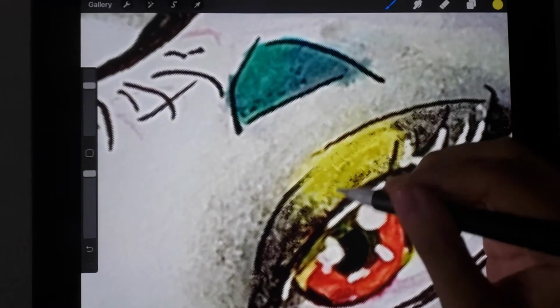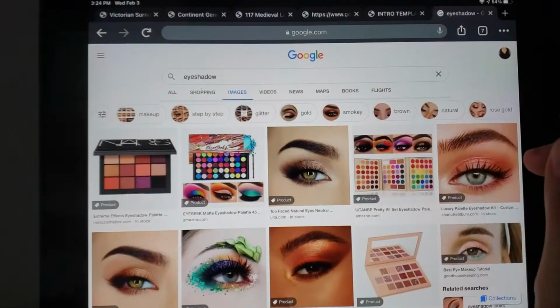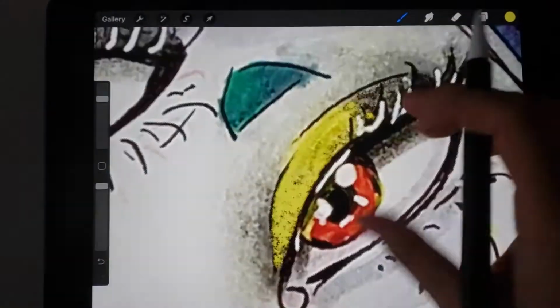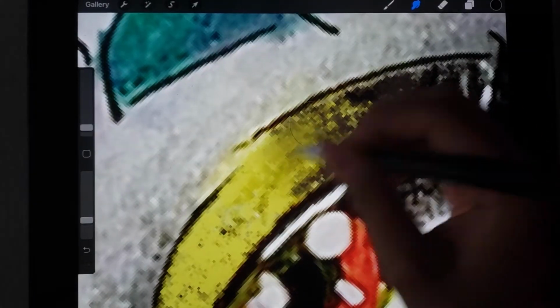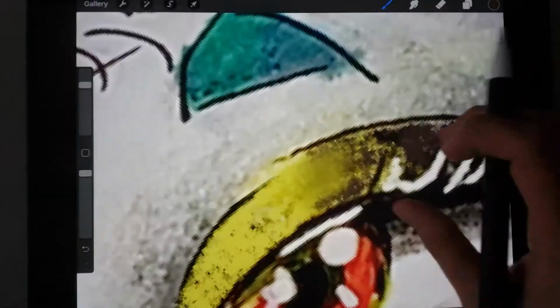Now for the eyeshadow. I had so much frustration with the eyeshadow. I could not blend it to save my life because I wanted it to have a paper texture, and using a blending tool made it too smooth. It kind of gave that digital look. I know the artists can understand what I mean.